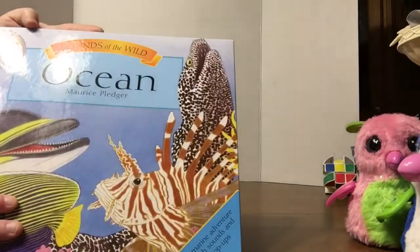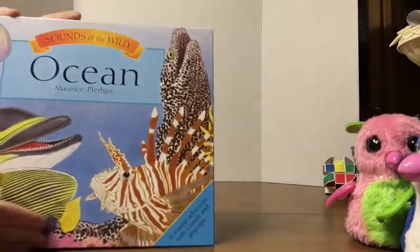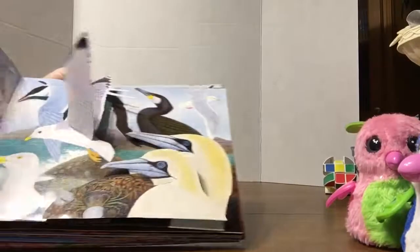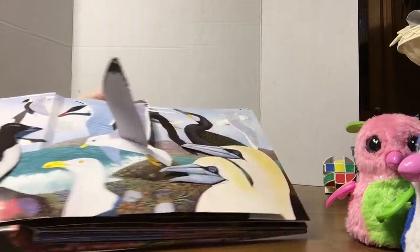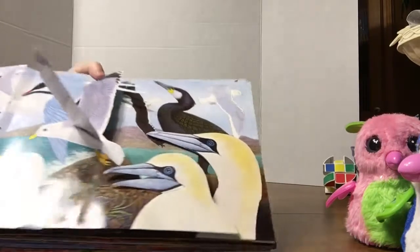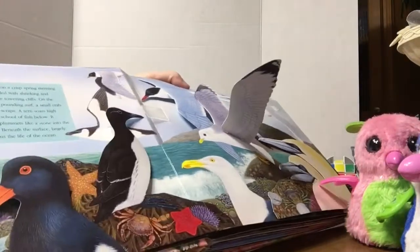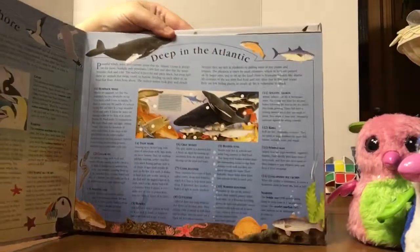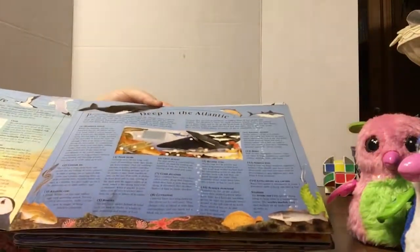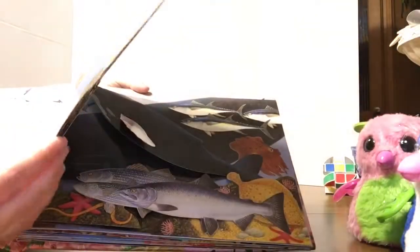Anyway, this is Sounds of the Wild. It's called Ocean by Maurice Pledger. And so this is just talking about the ocean. You hear that? So you can hear the seagulls, you can hear the ocean. These are the different types of seabirds. And it does, of course, have something about them, so you can read about them. And this has even more information about them. And it, you know, can tell you more about it. It's a very big book, so I can't get it all on the camera.